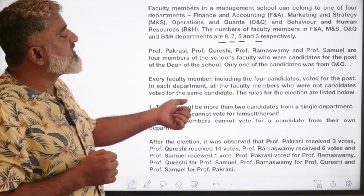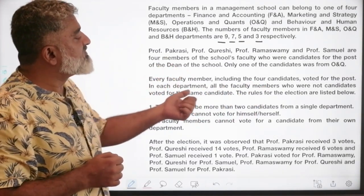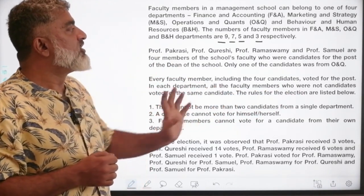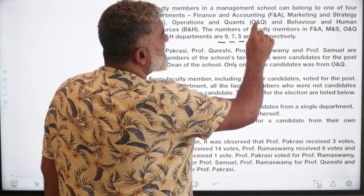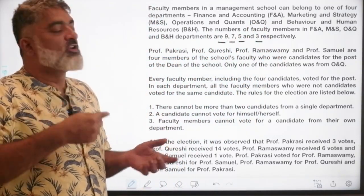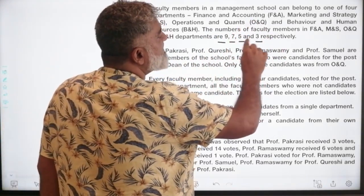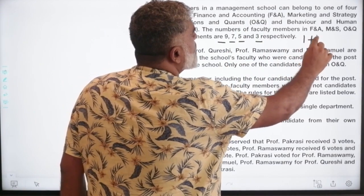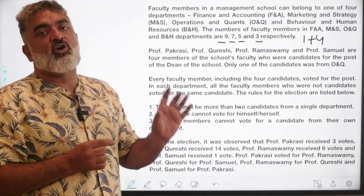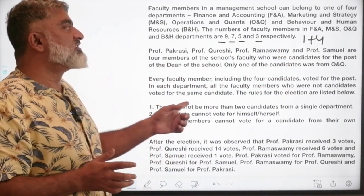Every faculty member, including the 4 candidates, voted for the election. In each department, all the faculty members who were not candidates voted for the same candidate. Okay, great. Let me work with this example, right? And this is how I typically read and figure out on the spot. So you read this and you work out the story a little bit. You say ONQ has 5 people, one of them was a candidate, so there will be 4 non-candidates. These guys vote together as a block. Whoever they give their votes to, they all go together to the same person. That is what this rule means.